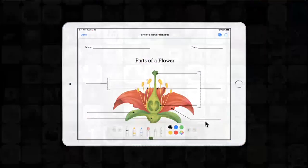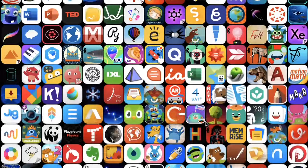Now, we mentioned the apps and the ability to assign apps. Why is this so cool? So first and foremost, we have over 180,000 educational apps in the App Store. Go ahead and move to the next screen, Jess.